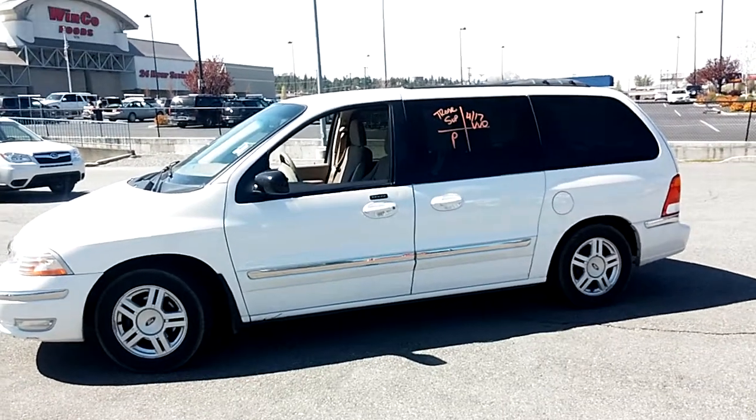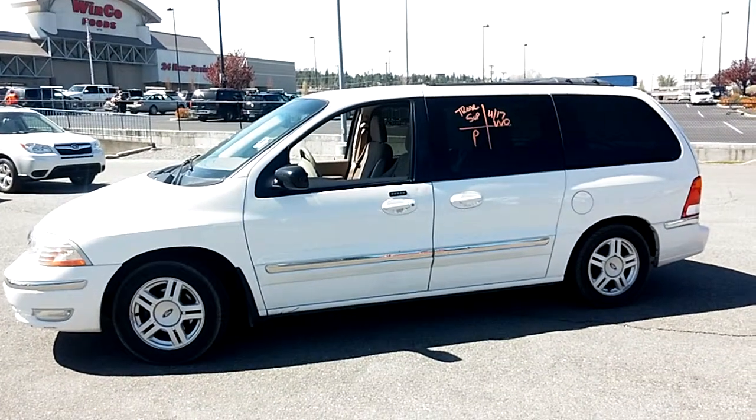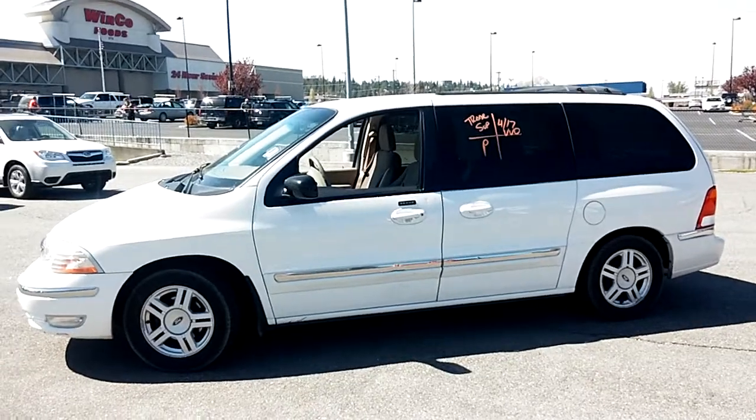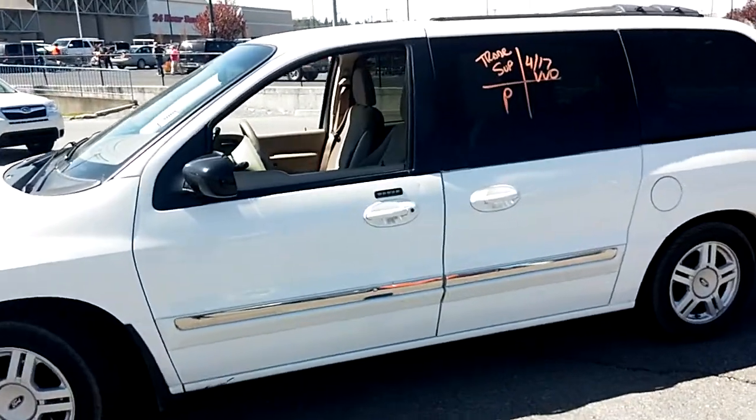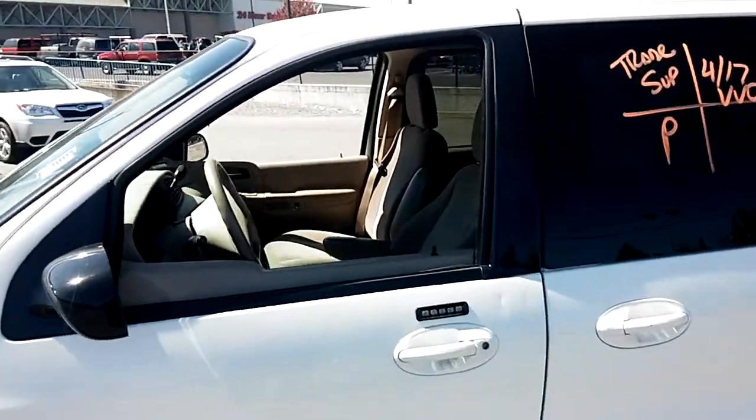Tara, this is the 2003 Windstar I texted you about. It has not been cleaned up, not been to the shop yet. So it looks pretty clean, fairly well maintained. Let me show you a couple things I noticed on it that I want to make sure you're aware of.